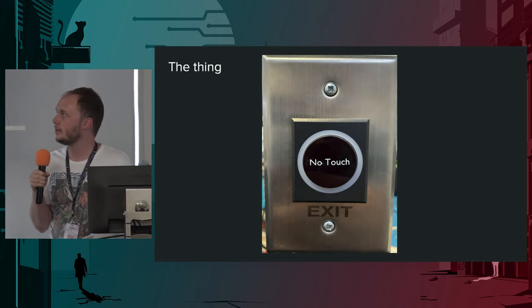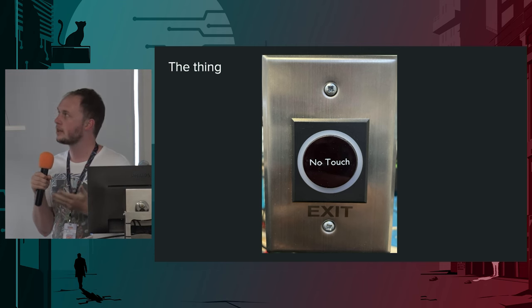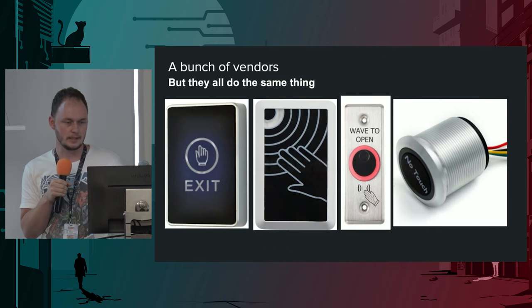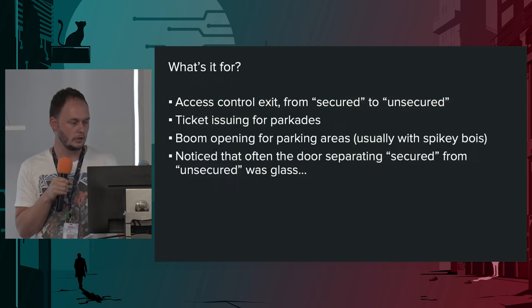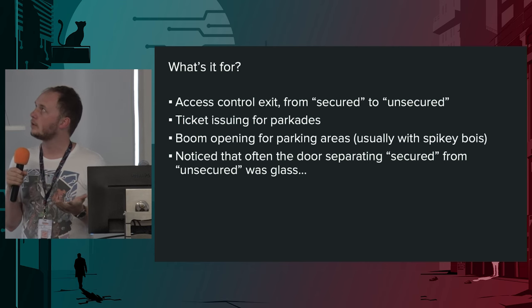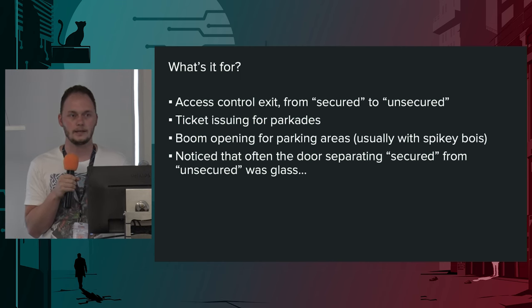Anyway, so the talk is centered around this thing. Now, I'm sure you've all seen this before. It's quite a common thing, they're all over the place. This is one variant of them. There are a couple of others. They all look different, but they all function exactly the same way. And they serve various purposes. So the one is to exit an area that you are allowed to be in. So on one side, there'll be key fob or code or biometrics or something, and on the other side, there will be one of these.